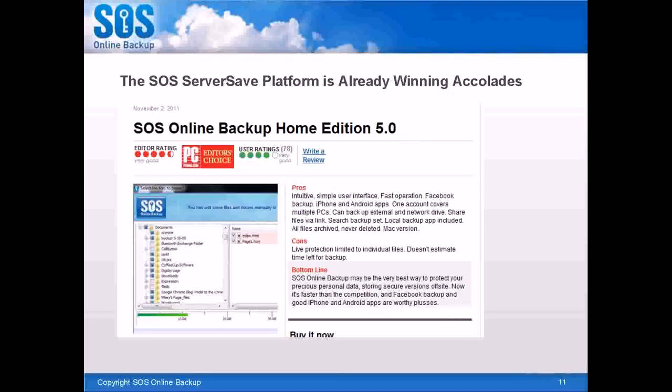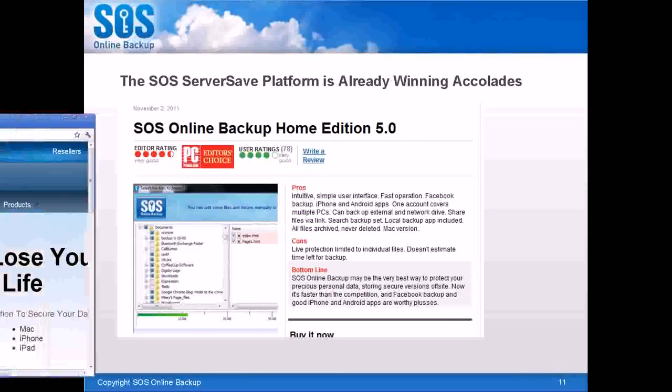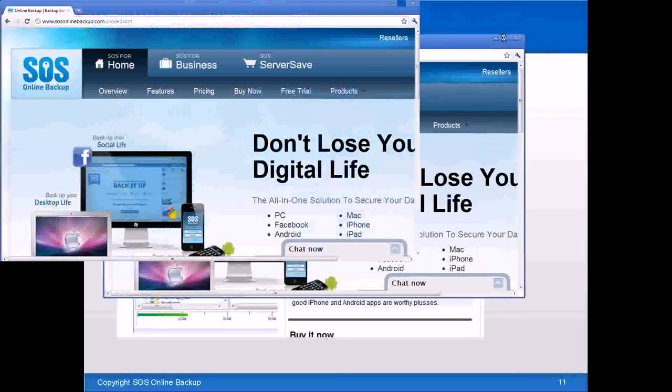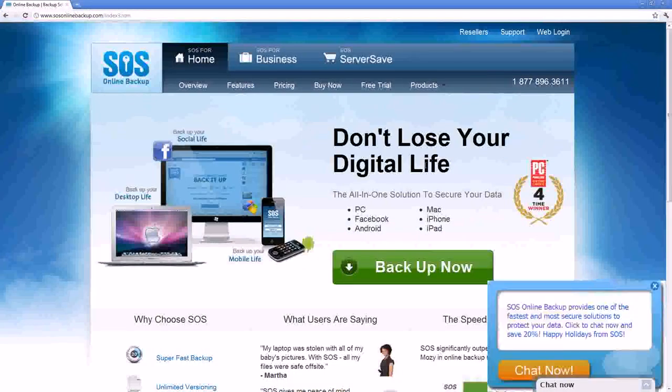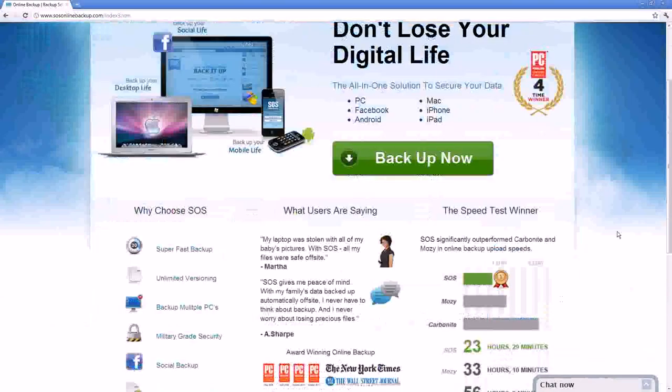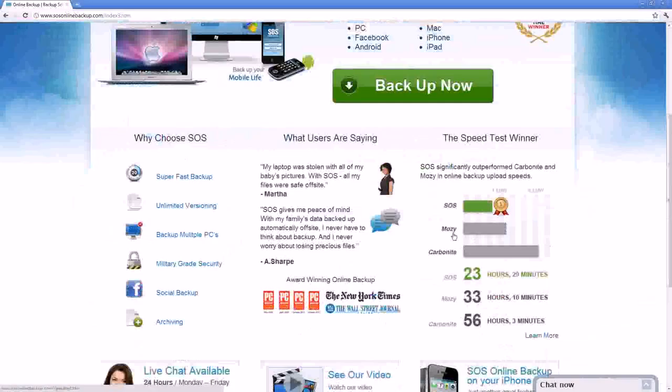All right, well, let me open up a browser here, and let's go through a bit of what it looks like when you come on as a partner. So I'll pull up our website. It's good to be familiar with our website. So we have our chat, so you can take a look at that. At the front page, we have our speed test, so you can take a look at this information. But again, already we are the fastest backup out there.